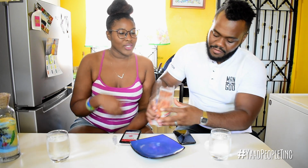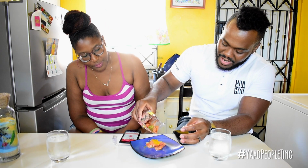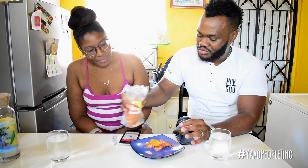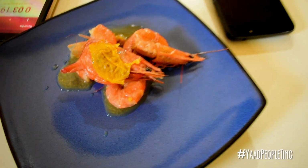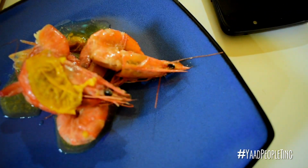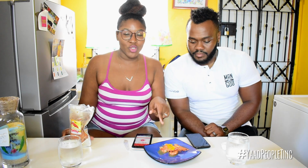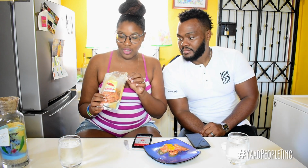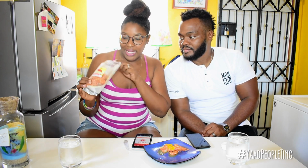So we're going to open a little bit of them. You definitely have that pepper smell, that shrimp smell. Let me give you a close up of how it looks. You can see the pepper on it for real. You can actually see the pepper on top of the shrimp, as you would probably see in the close-up. There's the Scotch bonnet pepper that adds the pepper there. Actually, in the bag, you can see it in there.